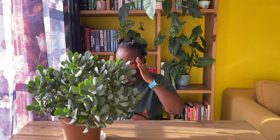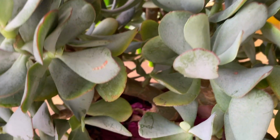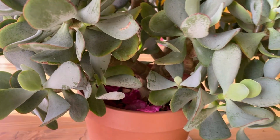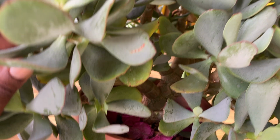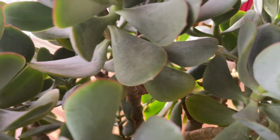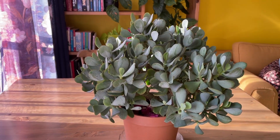But yeah, I love this tree. It's basically a tree. It has these thick little leaves. I'm actually going to just show you a close-up. This is the tree in question. It literally looks like a tree. It has this really stubby tree trunk, and it just branches off into new trunks, I guess.